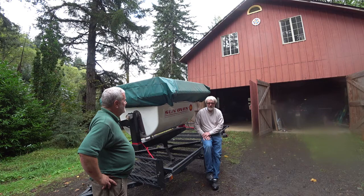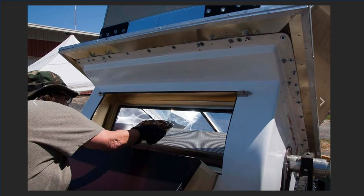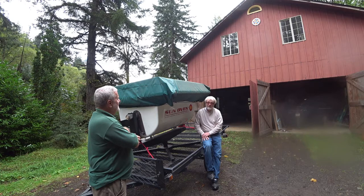And she got to the point where she would teach solar oven classes on how to cook with solar at the Southwest Solar Fair in John Day, Oregon, which is where she bought her first one. And the other passion she had besides solar ovens was outdoor cooking with Dutch ovens. And she was introduced to Dutch ovens about the same time she was introduced to solar ovens.